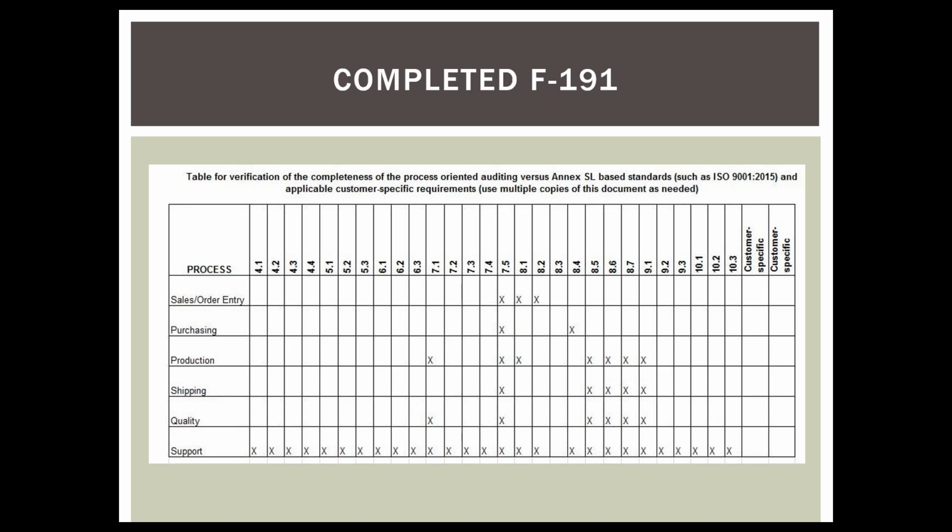You may also notice that in clause 7.5, this has been identified as being applicable to every process. It's actually the only clause where that's the case. And that presumably is because clause 7.5 is where we find the documentation requirements. And it makes sense that every process within an organization would have some form of documentation, including documents or records. So this is the general idea. You should be able to outline your processes and demonstrate for us that every single clause of the standard has been accounted for in at least one of the processes. That's the intent.